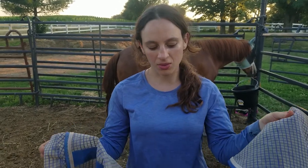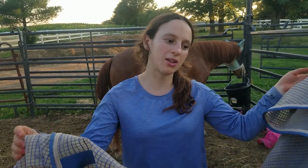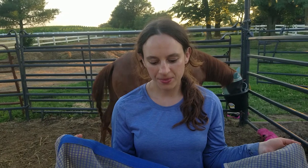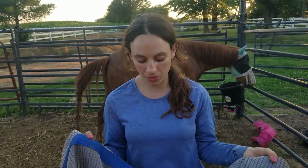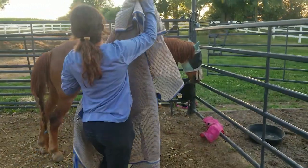I blanket them every day, all day in the summer, and here in Iowa I have been blanketing them in the winter. But this just helps with desensitization. Something really rustly, noisy, kind of scratchy, you throw it over them and it's really floppy, and it makes them think of a predator. And the more they get desensitized to this, the safer the horse is. So even if you don't have to put a fly sheet on your horse in the summer, I think it's really helpful for desensitizing them.